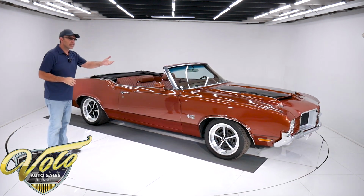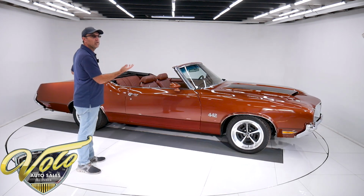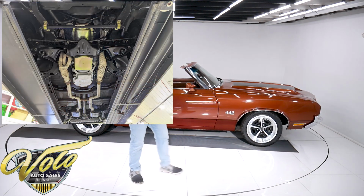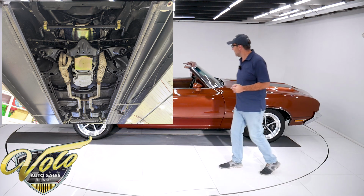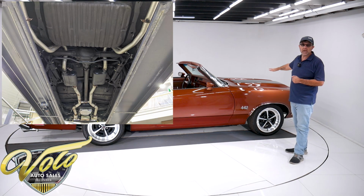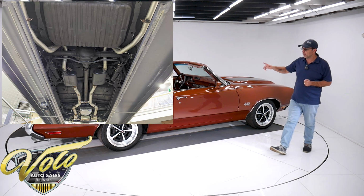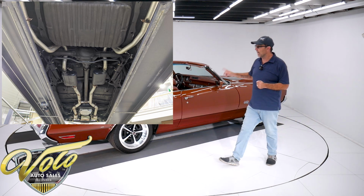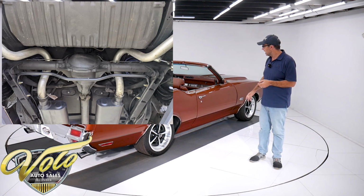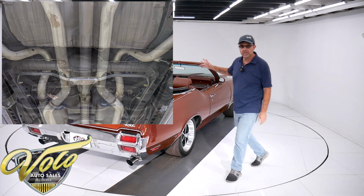Okay, so the underneath, the floors are rock solid. The floors, the braces, the rockers, all that looks to be really good original condition. The suspension has been rebuilt and upgraded. The front end, the steering, the suspension's all rebuilt. It has Ridetech shocks and Ridetech sway bar. In back, it has boxed control arms, a Ridetech sway bar, and Ridetech gas adjustable shocks. It has a dual exhaust system with Flowmaster mufflers with a crossover pipe.